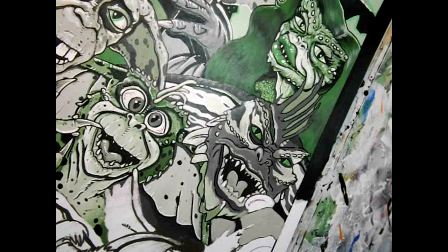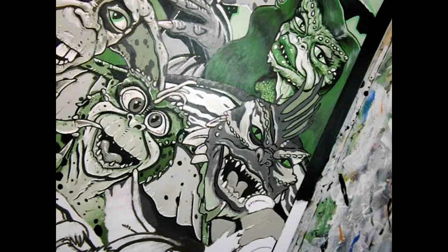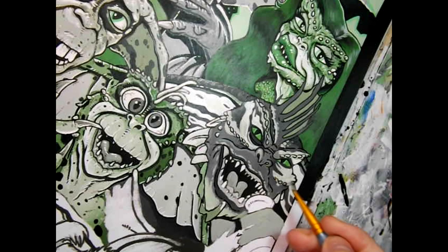Now I'm working on Mohawk, who closely resembles Stripe from the first movie. He was voiced by the same man who voiced Stripe, Frank Welker, the voice of everyone's childhood. Mohawk is perhaps the best example of what I was saying before about these amazing colourings and markings that these puppets had.